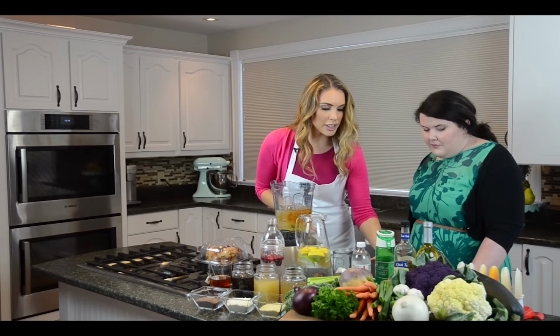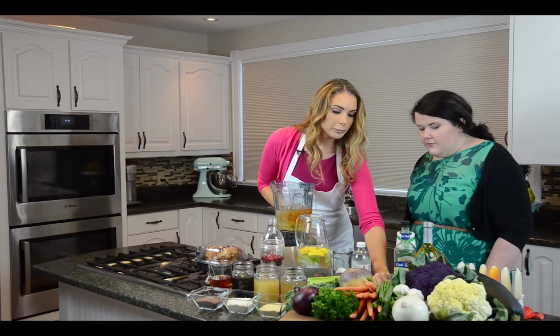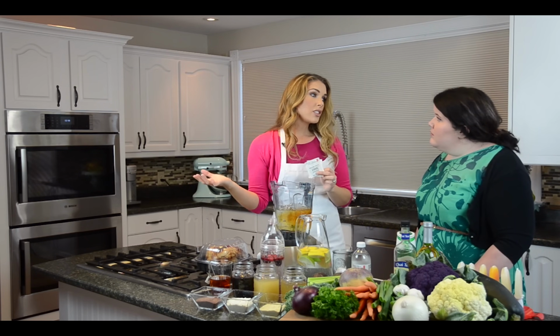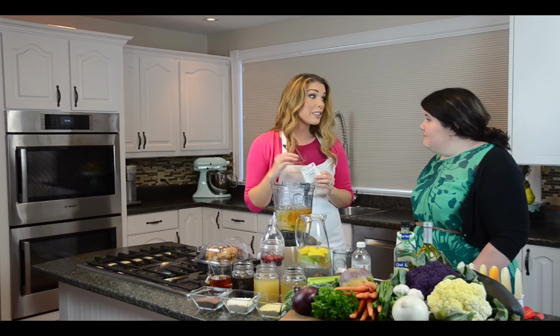So some of the other things you can do when you're doing your teas is let them steep. So if you make your one cup, whether you do it in the microwave or in your Keurig, then you can go ahead and put it into a big jug, add a bunch of water and put it in the fridge.